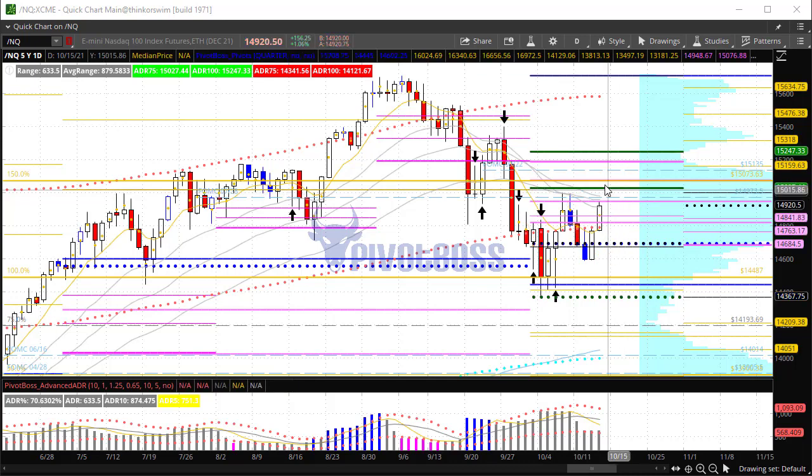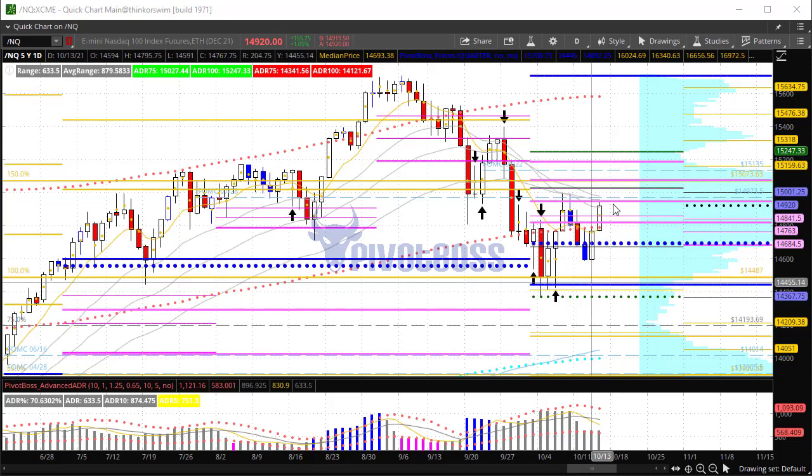If price can push through 15K, it does open up the upper portion of the previous quarter's range, which could be very bullish, but again, 15.2 would be the next key level above as resistance as well. So overhead resistance right now, even as price tests higher. Again, 15K the key level to watch.